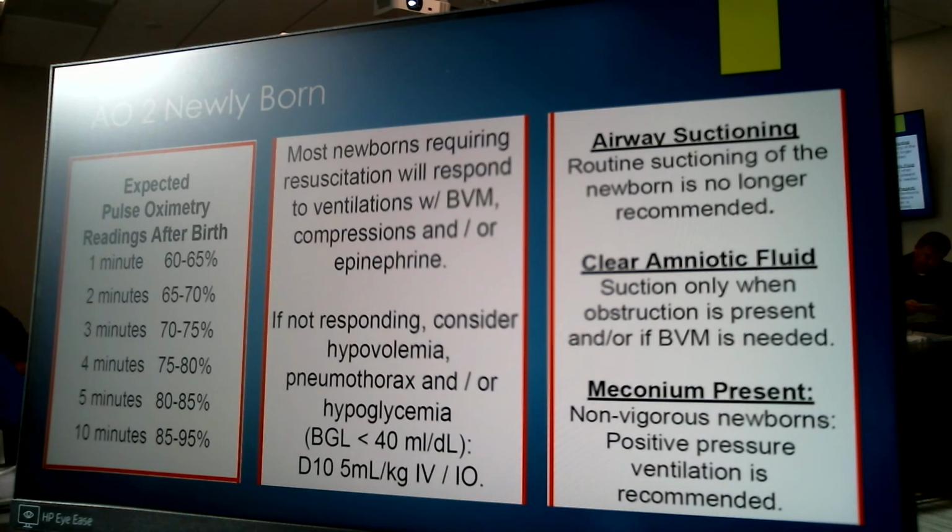AO2, newly born. We added all of these in there. So most people, unless you've taken neonatal resuscitation program, you won't understand that pulse ox in newborns is low. And that's normal. It takes up to 10 minutes for it to get to normal. So we put all of them in here so that you will understand, way before that, what the readings will actually be.